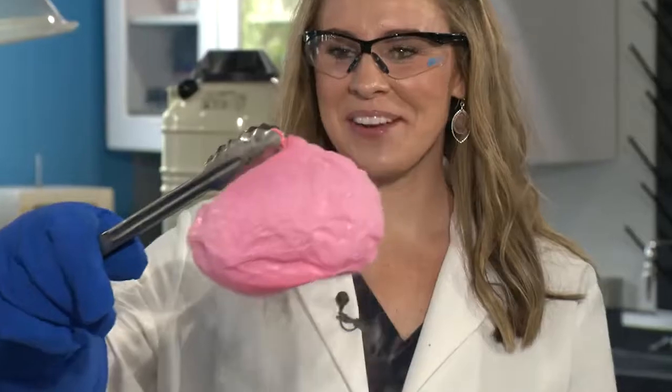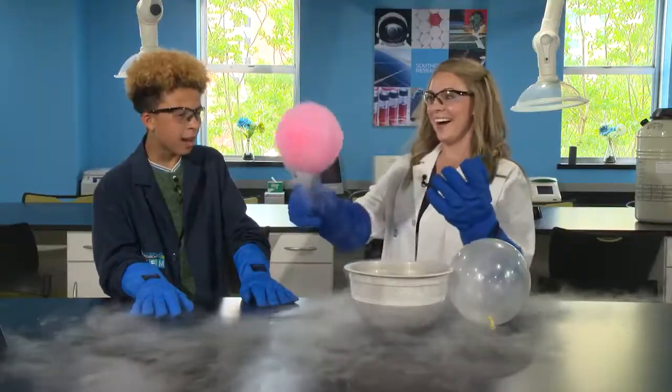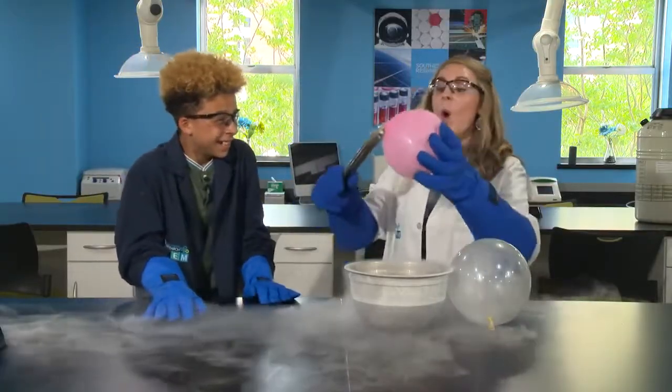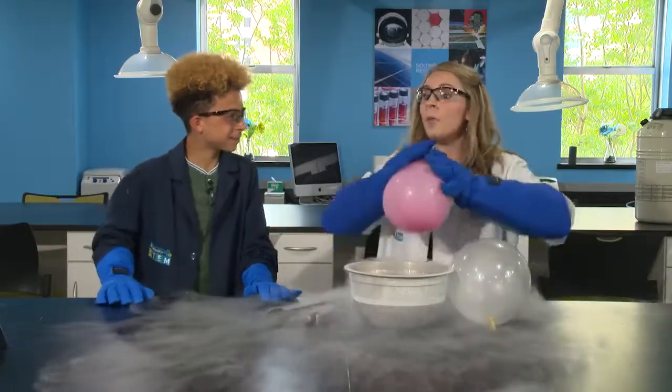Now, what's happening to the balloon? It's blowing back up. It is blowing back up. Holy cow, why does that happen? I'll tell you. Okay, well, so think about it. When gases get really, really cold, what do they want to do? They want to get really, really close together, right? Right. And then as gases warm up, they want to expand.